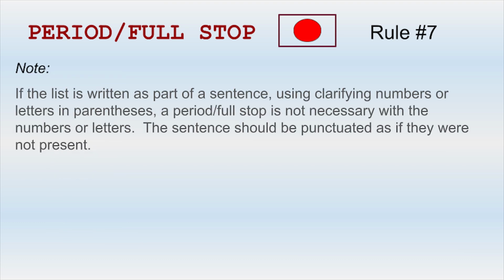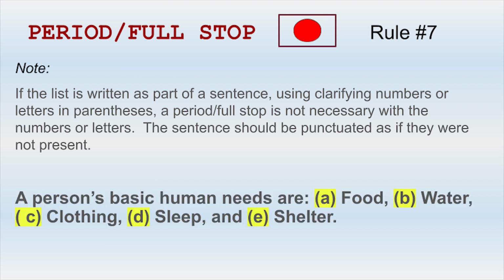Note, however, if the list is written as part of a sentence using clarifying numbers or letters in parentheses, a period or full stop is not necessary with the numbers or letters. The sentence should be punctuated as if they were not present. For example, a person's basic human needs are A. Food, comma, B. Water, comma, C. Clothing, comma, D. Sleep, comma, and E. Shelter. After each letter in the list, we do not need to put a full stop because the list is written as part of the sentence.